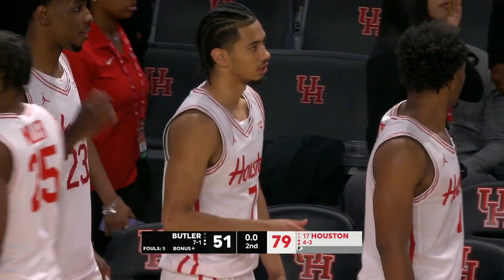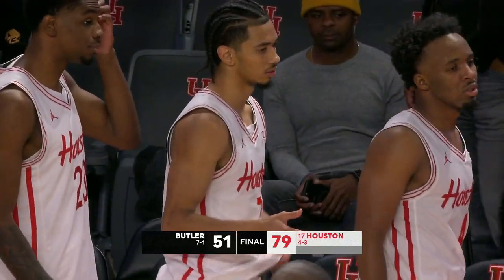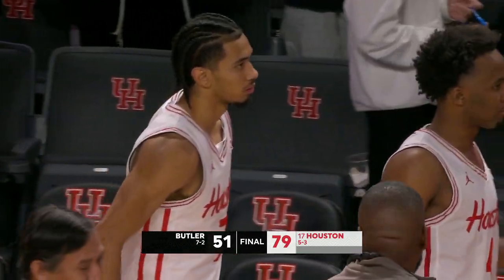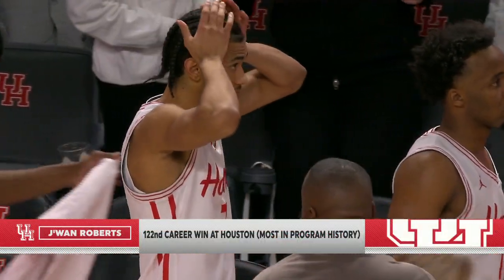That's Houston basketball. How they played this afternoon into this early evening here in Houston is exactly how they want to play moving forward. They end Butler's 6-game winning streak. Bulldogs fall to 7-2. Houston now 5-3 and gets back on track.